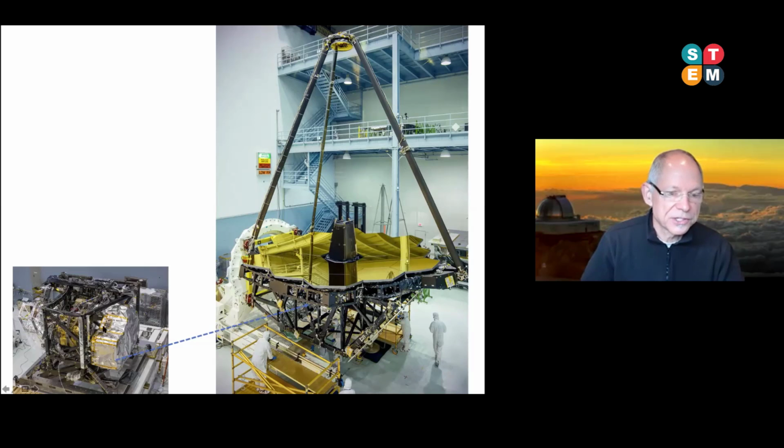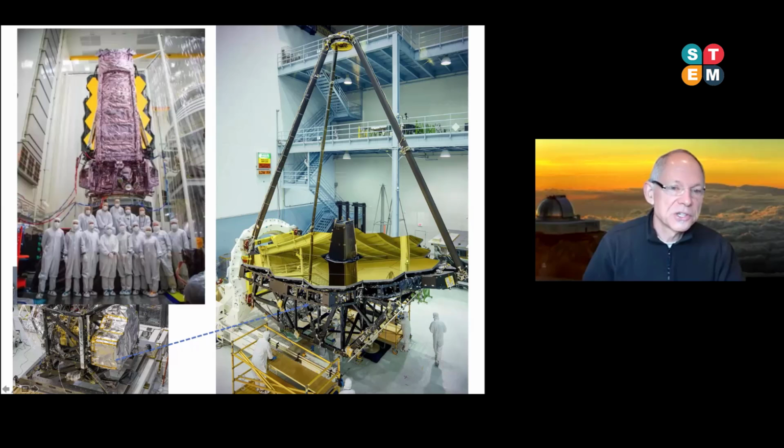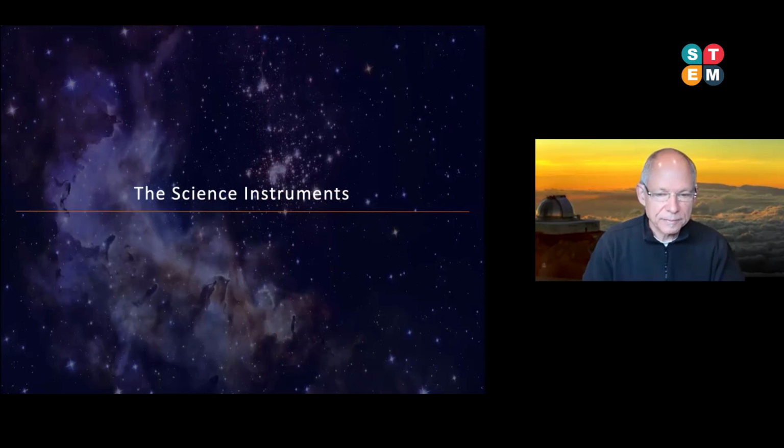This is showing all the science instruments. They were bolted onto the back of the telescope there. And this is the whole observatory. Now, this is down in Southern California near Los Angeles in the US. This pink area is the sunshade all folded up. And then you can see here, that's the main part of the mirror. There are some wings on the mirror that fold in. And this will all now fit into the shroud of the rocket to launch it into space.